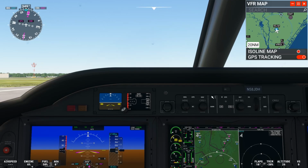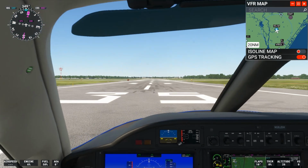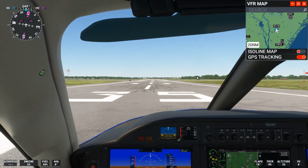But anyway, we're getting ready to take off here, and we got the FD on. Yeah, the FD's on. Everything is set. Autopilot is working. Remember, we had the problem with the autopilot, and we're ready to go. And we've got the flap set, the elevator trim set, and we're good to go. So we're ready to go.